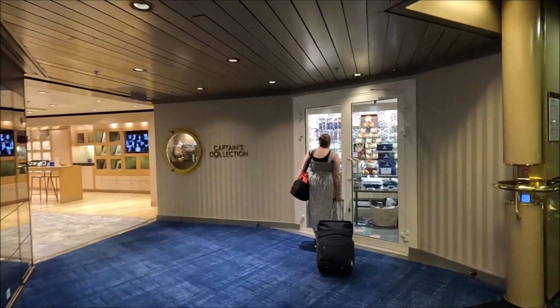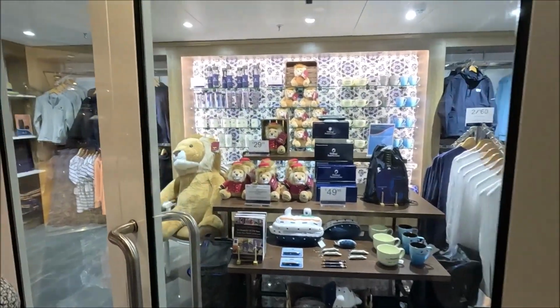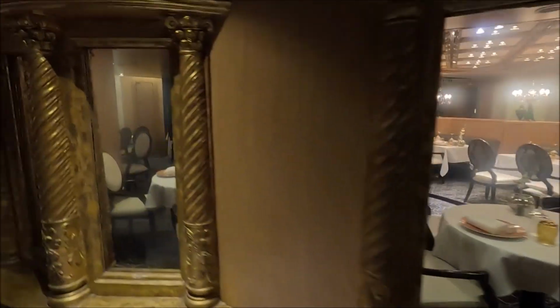Oh, here's a cute little lion and plushies and stuff. This is at one of the shops. This is the Holland America stuff. And then it looks like there's some more photo. And we're walking past the fancy Pinnacle dining room. The lights and the fancy tables.